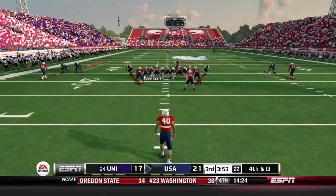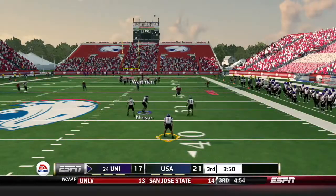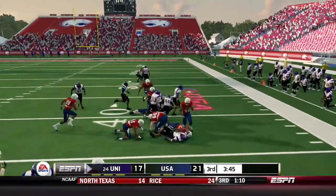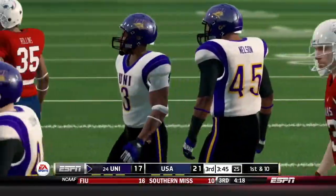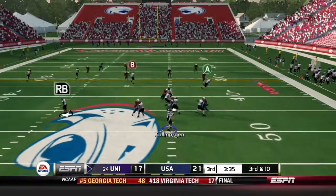4th and 13. The Jaguars going to have to punt it away. And Northern Iowa will have a chance to take the lead on this possession as Hawley will make the spin move, make one man miss, and he's going to get that one out across the 45. So again, this Northern Iowa offense will start in enemy territory. And the first 2 plays don't really gain much of anything. It's now 3rd and 10.